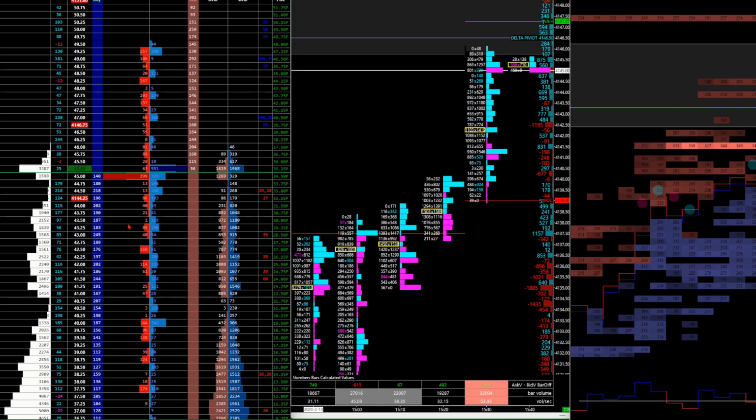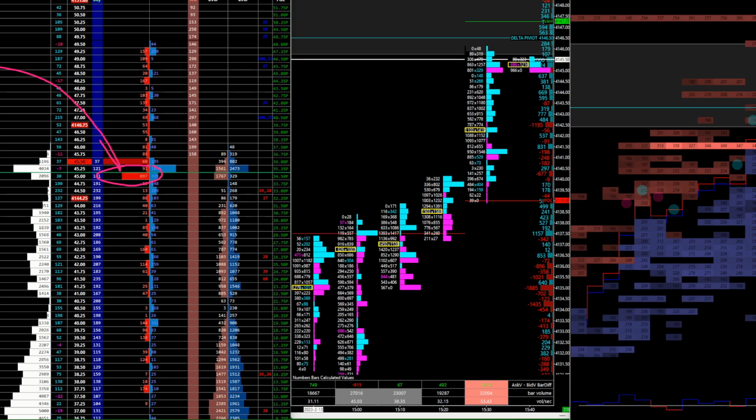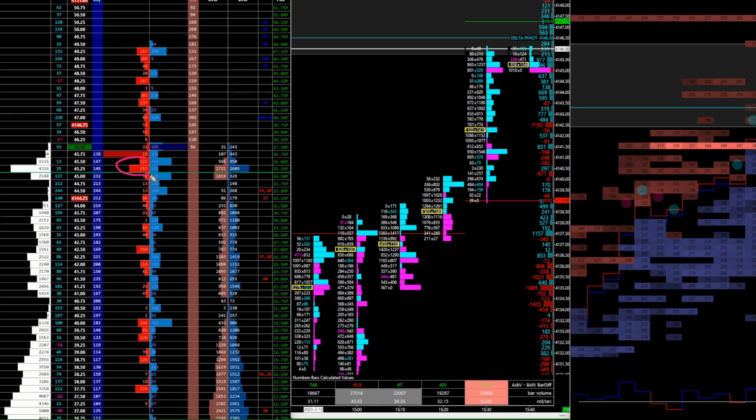We're running into a resistance that we've seen act as resistance all day today, so nothing surprising here. Watch the 44.75, see how that trades. We're seeing strong offer try to come in, and then it gets upticked. So another strong offer comes in, gets upticked, and now they are stuck.